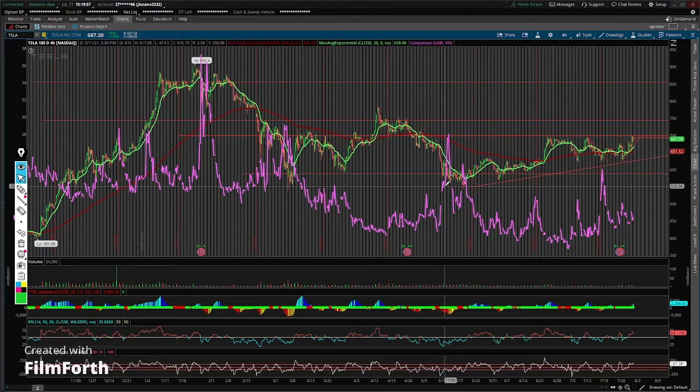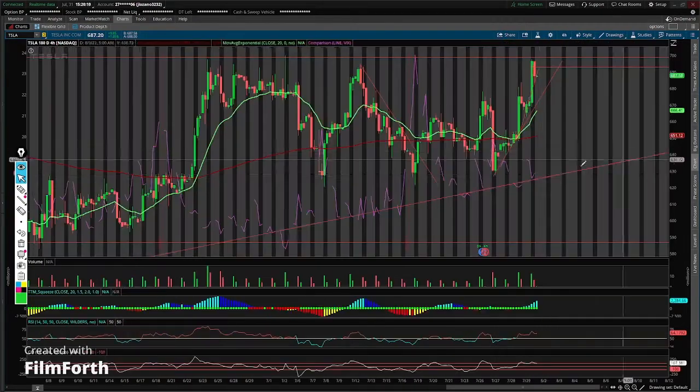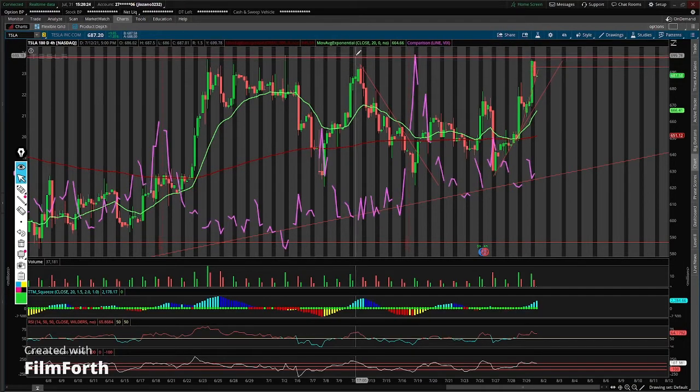So what's one thing that I always tell you guys? That when we have big green bars coming up to a resistance area, it typically never works out, right? So big green bars up to resistance, fails, right? Here we had one green bar, automatic fail. Big green bars up to resistance, fail. This one didn't even make it.